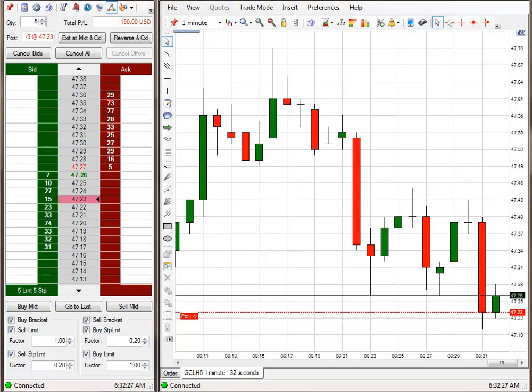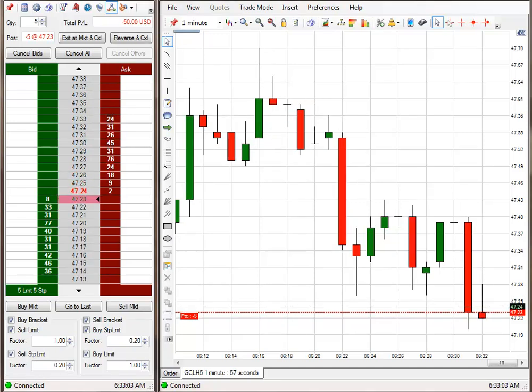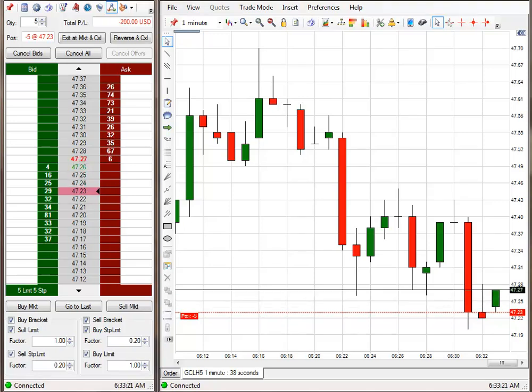Okay, I've got a 20 ticks stop on this, so I'm going to keep that out there, the 20 ticks. I'm also going to play somewhat conservative. We'll see how it acts, see how much it wants to come down. But once it gets ahead about 15, 20 ticks, I'll place a break-even stop on it. Just depends how it acts. I'll come back.